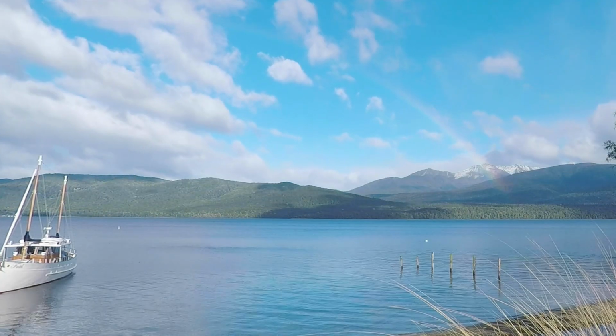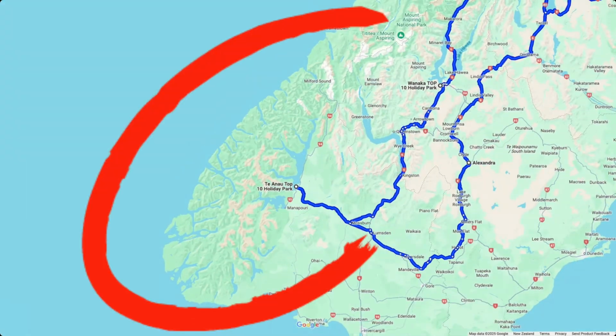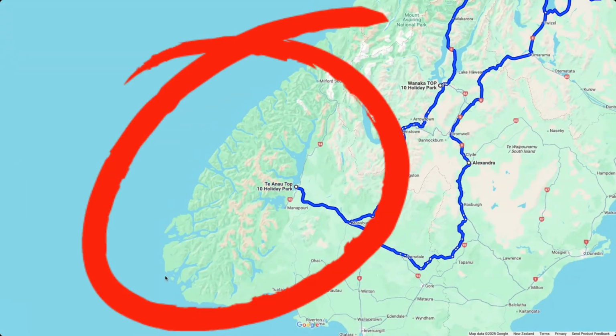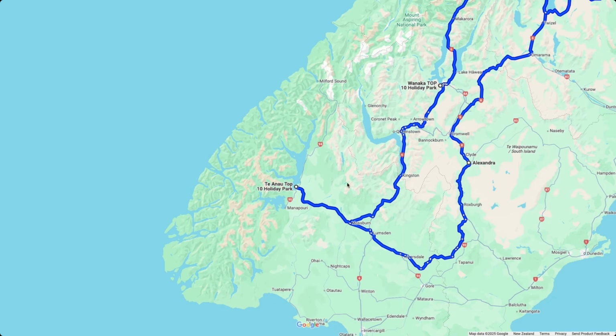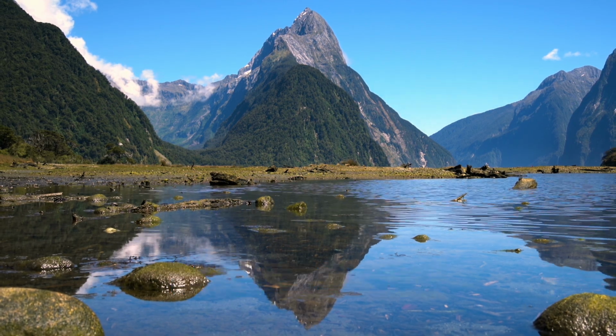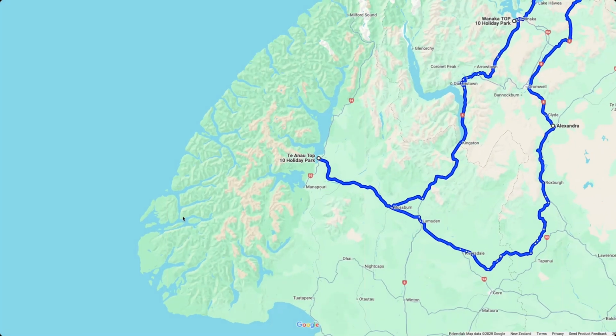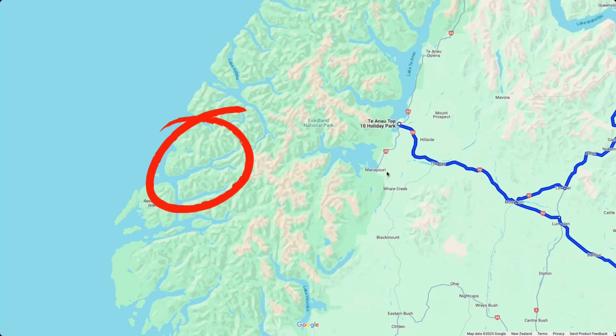Te Anau is the hiking capital of New Zealand. It's located in that huge Fiordland National Park, which here is 1.3 million hectares. And it's a beautiful place. We have 14 fjords here. The most popular one is Milford Sound up here. There's another one here, on the western side.